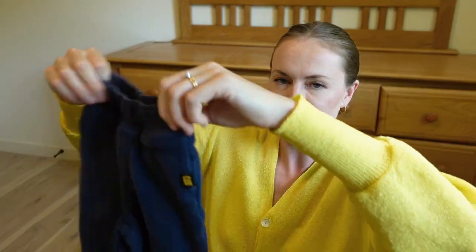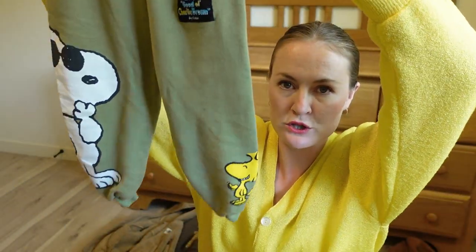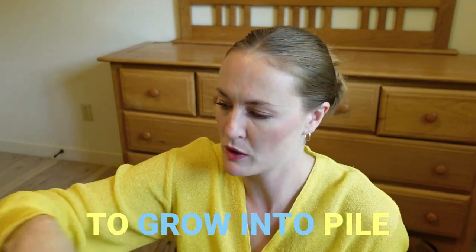So I'm gonna put them in the husband pile, and if my husband wants to keep them, we'll keep them. Otherwise, I'm gonna say la vie to those. Next, I have these little navy sweatpants. They're really worn out. They're too small. Brand new Snoopy jogger sweatpants. We actually haven't worn these yet, so I'm gonna put them in a to grow into pile.